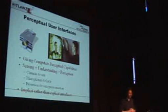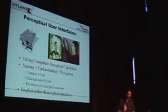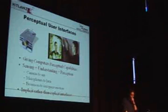So the idea of a perceptual user interface is a combination of sensing elements and understanding elements. There is the visual part, using the camera; the aural part, using a microphone; or a more complex, purely physical part, equipping the user with different devices and so on. So what Mark was describing was something more implicit than an explicit interface.